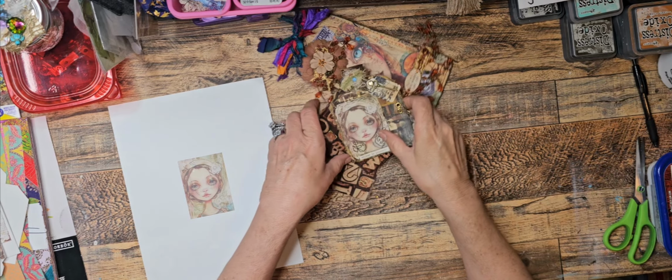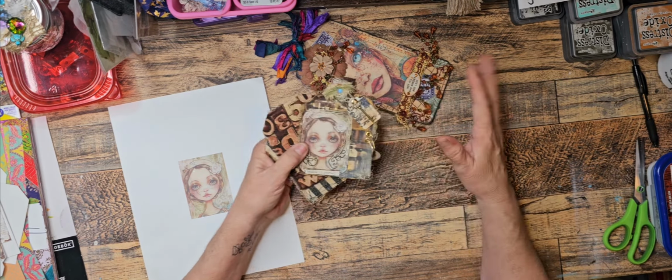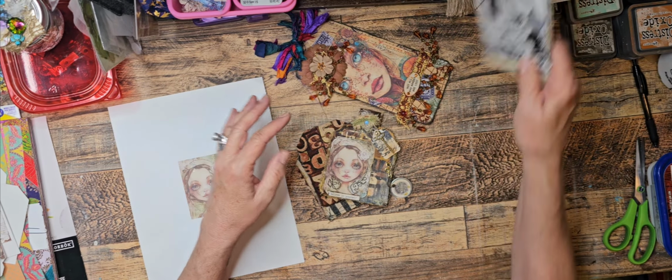Anyway, I thought we would just make some of these. So I decided to do tags as if you didn't have pre-made tags or anything, just to show you how I do it.